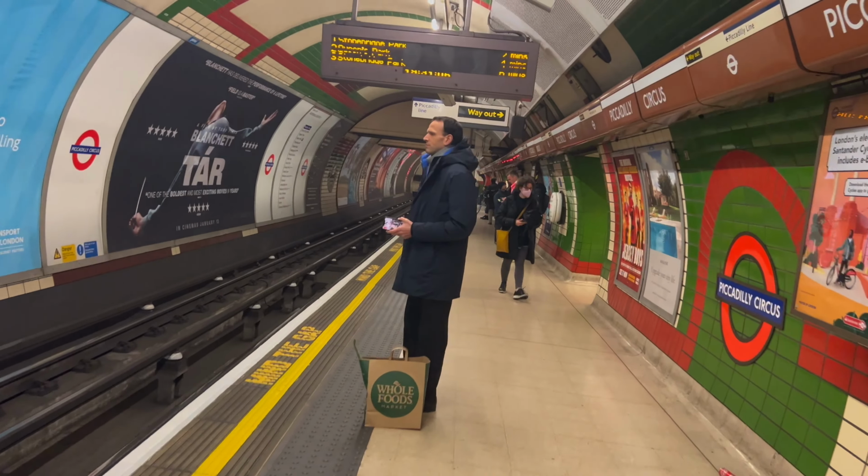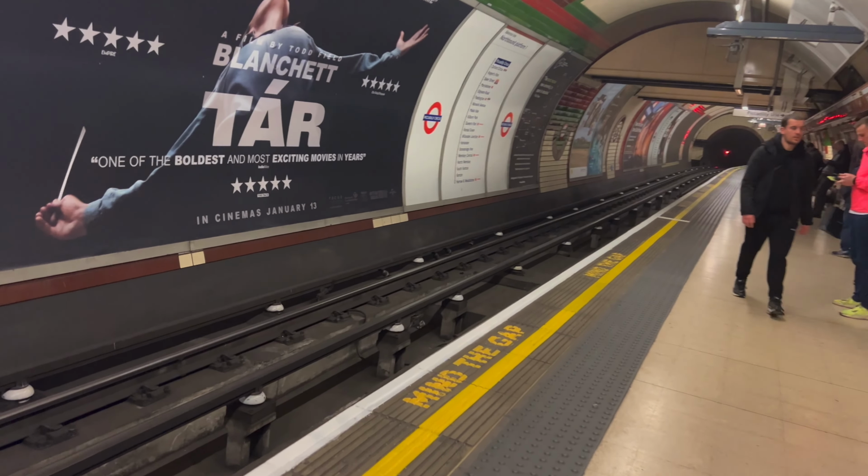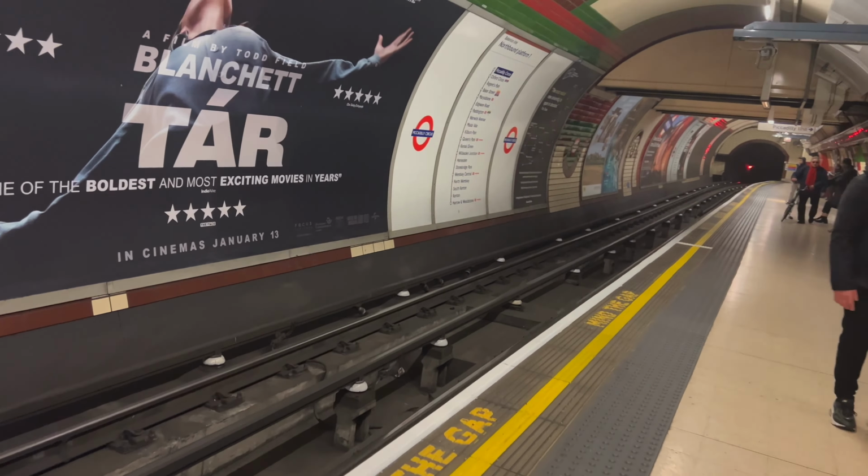This is an announcement to all customers travelling through Piccadilly Circus station. Please be aware that professional pickpockets and beggars are operating on the station. I repeat, professional pickpockets and beggars are operating on the station.